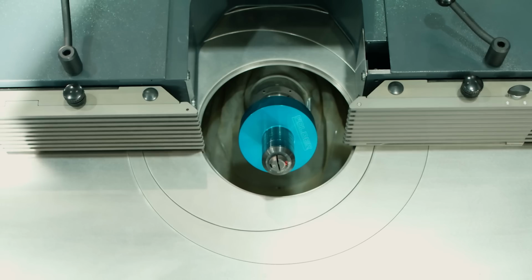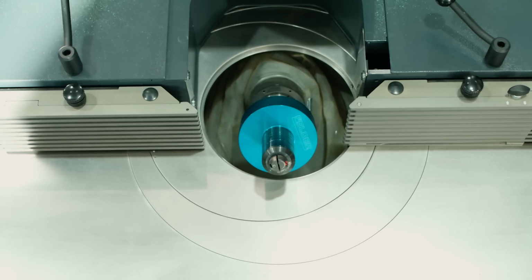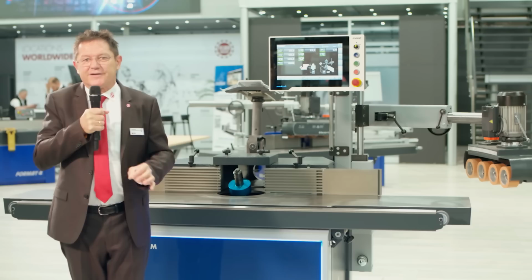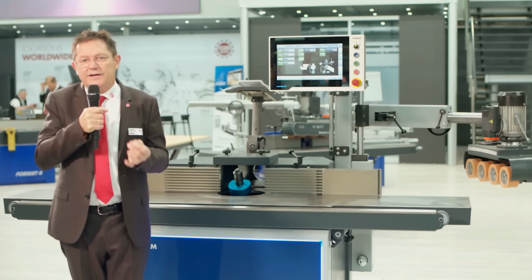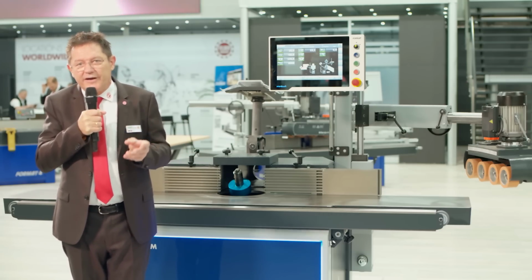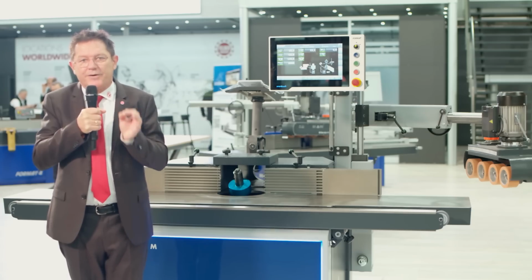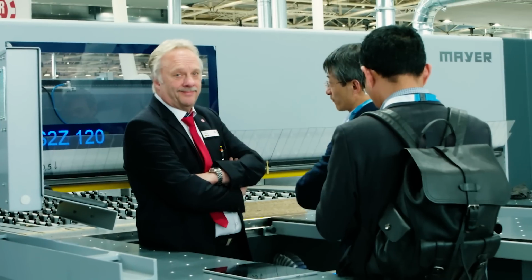Table opening with electrically controlled eccentric insert rings. Swing away fence stop with 2 controlled axes. Swivel mounted 15-inch smart touch control panel for intuitive control of height, angle, fence stop, table opening and power feeder. The memory for tools, spindles and mortising programs enables perfect repeatability and shortest setup times.